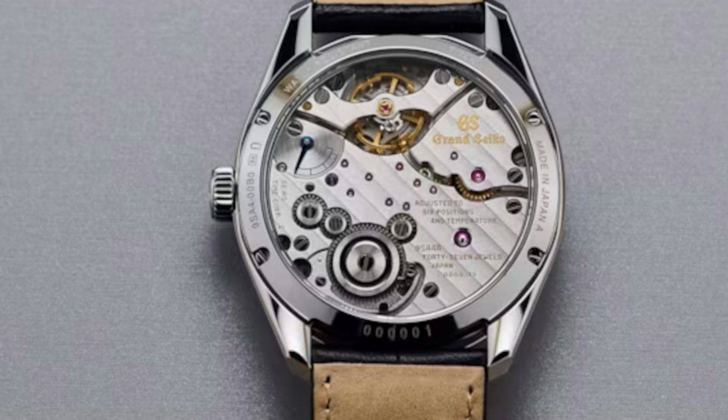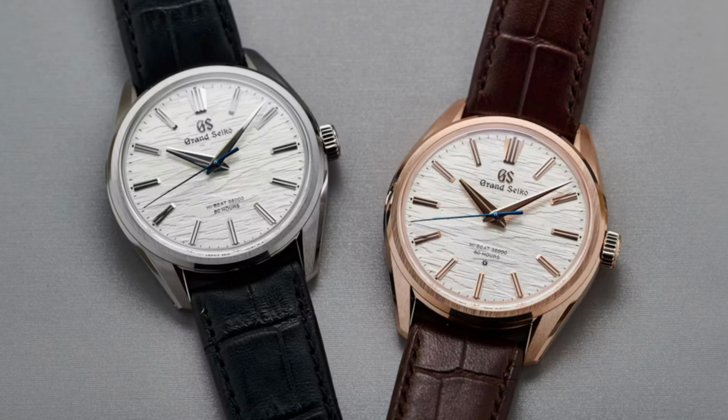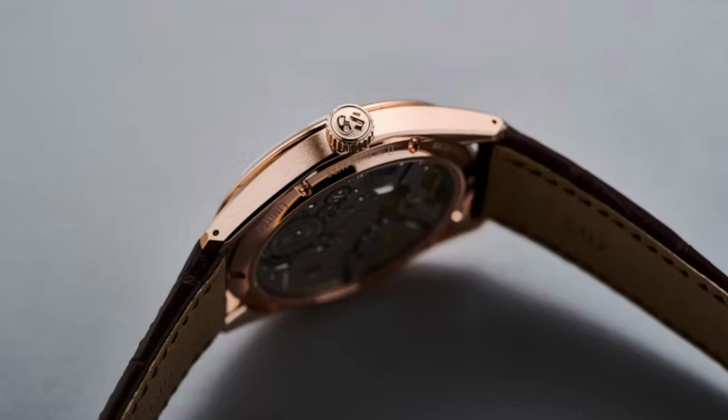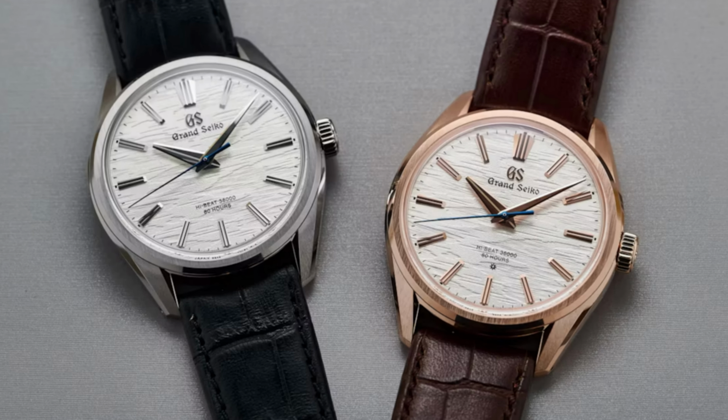The movement inside these is the 9SA4. So the case size on these is 38.6 millimeters. The case height is 9.95 millimeters. So they're a great size. They have 30 meters of water resistance, so dress watch level.